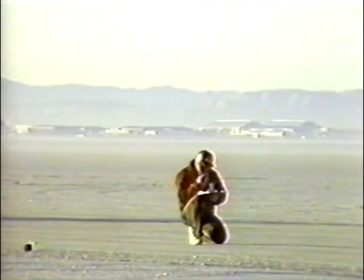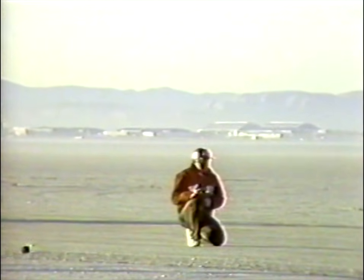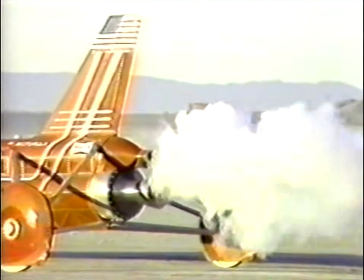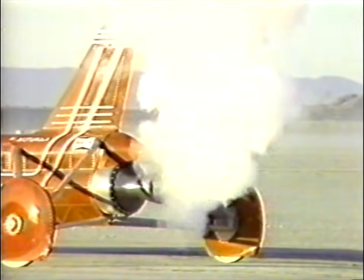T-1. The flare gun indicating 1 minute in the count to blast off. Okay, Stan, we're going to do some burnouts. All right. Switch number 7, give me a little one. This is it.